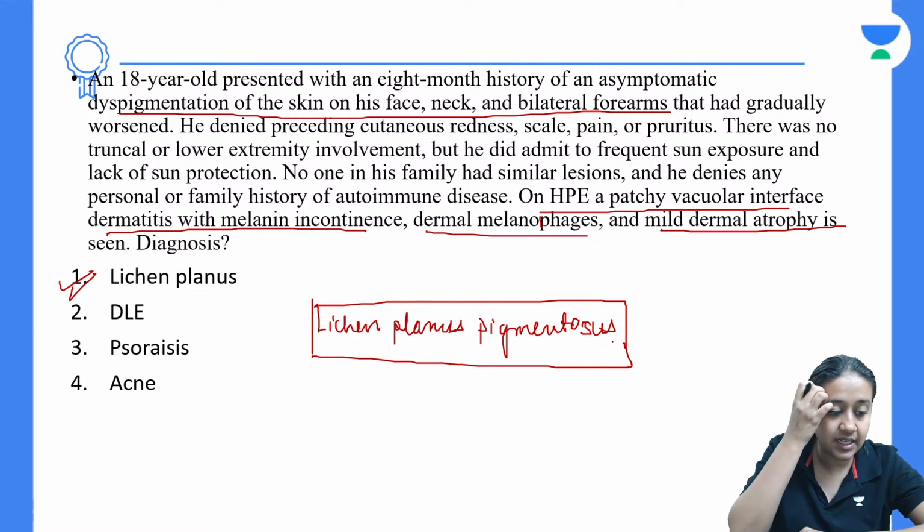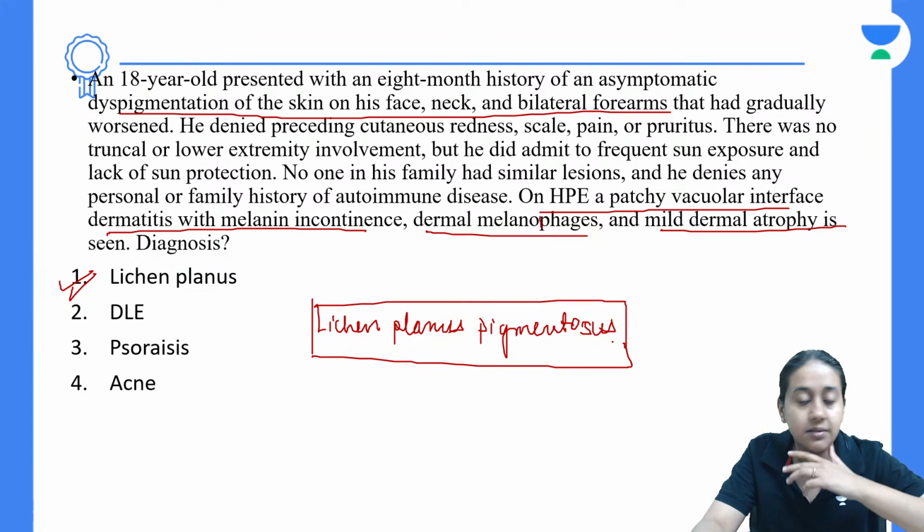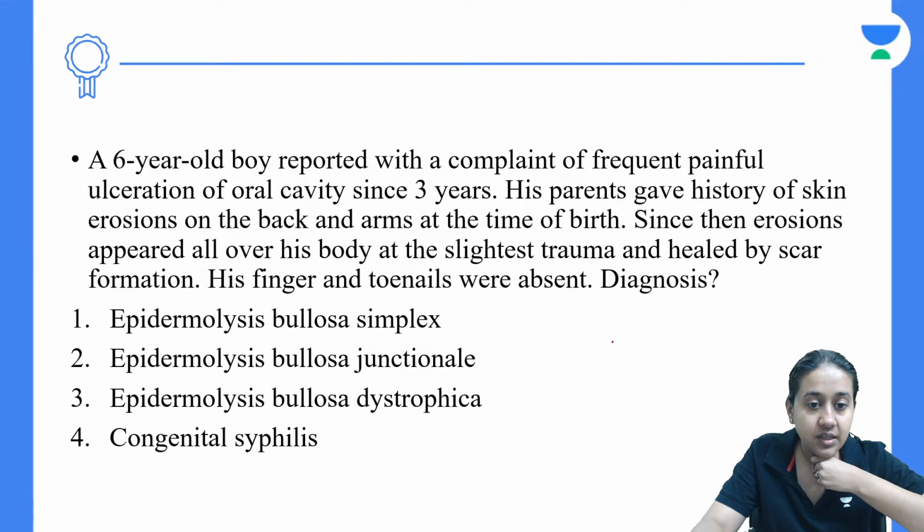If this is clear, can I get a quick thumbs up from all my dear students? Lichen planus pigmentosus. Next.